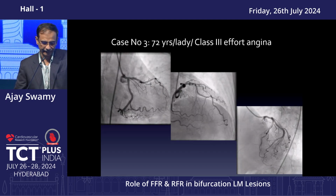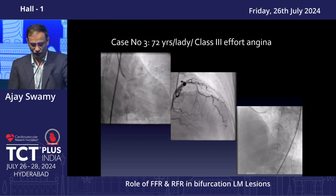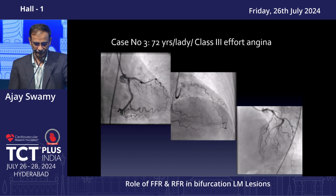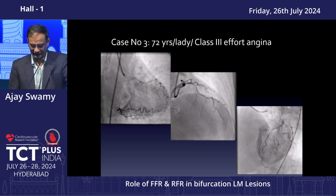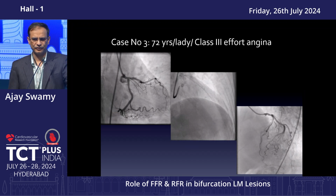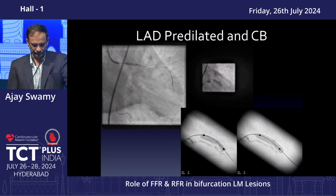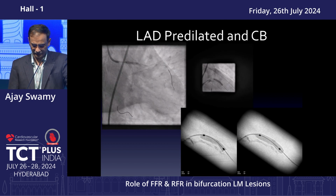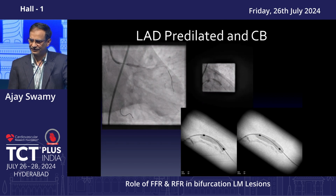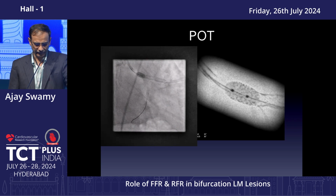This is the third case, a 72-year-old lady, again class 3 effort angina. She's got an ostial LAD disease, and the disease seems to be extending into the mid LAD as well. There's some distal LAD disease, but nobody's going to touch that. It's about 50-60% with a bend, so it can most likely be left alone. The LAD is pre-dilated, cut with a cutting balloon. There's some calcium there, but we get good expansion, so we decide not to do anything further.